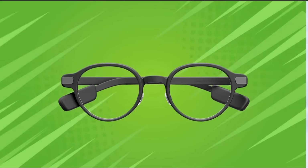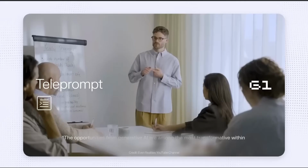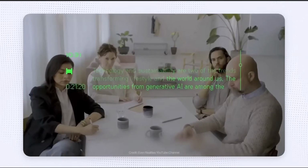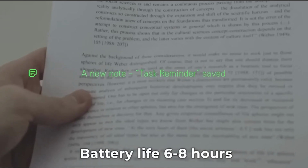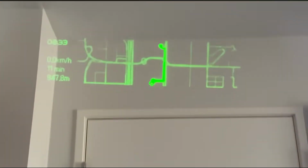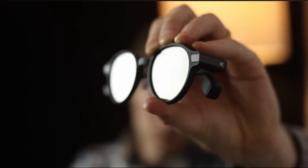In terms of input, you've got both voice and capacitive touch controls on the temple. The touchpad can be hit or miss. It works well for volume and swiping between widgets, but it's not always precise. That said, most users will probably rely on voice after the first week. Battery life is solid for the size. You'll get about 6 to 8 hours of mixed use, which includes notifications, voice control, and navigation. It's not an all-day workhorse, but it's reliable enough for a full outing or a long commute.